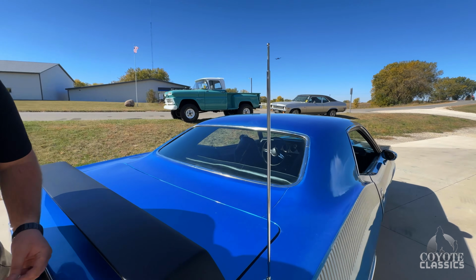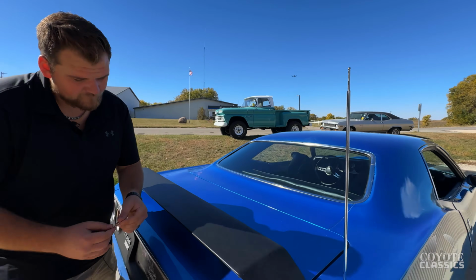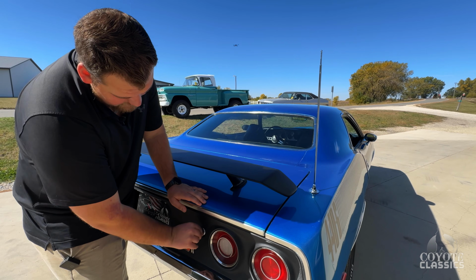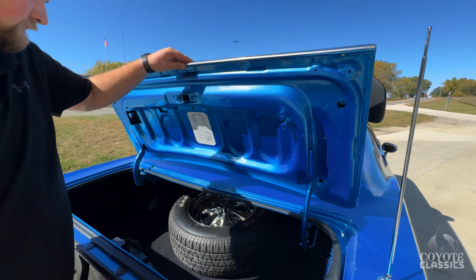Just gotta find the right antenna back here too. It's actually pretty cool. Yeah, just gives it a little different look, you know. You find the right key? Got the right key. I always gotta get the right angle. There we go. All right.